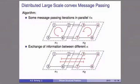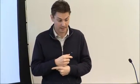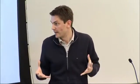The nice thing now is that this program allows us to derive an algorithm. And I want to show you the intuition of what the algorithm looks like. In fact, the algorithm consists of two parts. The first part is standard message passing, independently on all the computers kappa, and therefore possibly in parallel. So you can do message passing in parallel on all the computers you have. But to make sure that upon convergence, the variables are consistent, you need to exchange information occasionally, before then going back, doing some more message passing, and iterating between those two steps. In fact, you can see that the exchange of information is nothing else than another type of message passing on a separate graph.